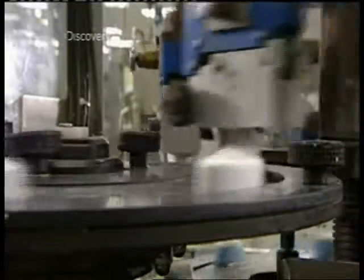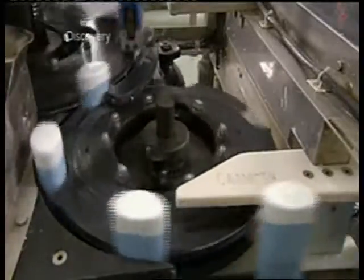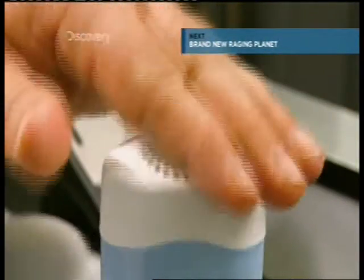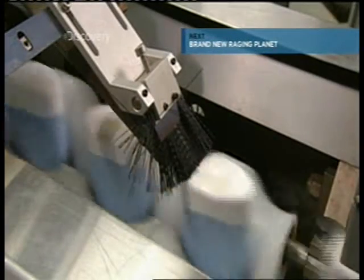Each container gets one over at the doming station. Again, a system of wheels works together to convey the containers through the station. At the center wheel, cappers overhead lay the perforated dome on top of each container. The containers then move to the next station, where they each receive a strip of adhesive plastic that covers the dome surface, a safety seal that protects the deodorant.